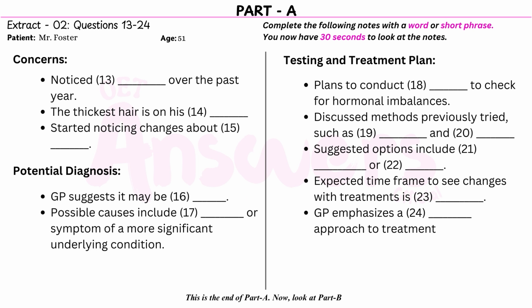That's completely reasonable, Mr. Foster. We'll take it step by step. First, let's run the necessary tests to pinpoint the cause. Then we can develop a treatment plan that suits your needs. I'll also provide some guidance on managing hair growth in the meantime to help you feel more comfortable.